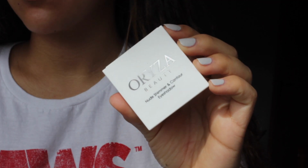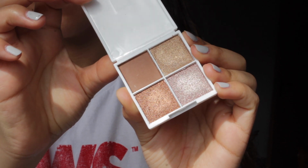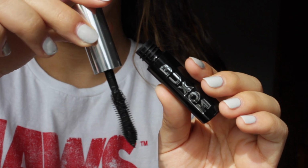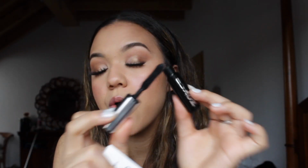So I got this eyeshadow palette from ORYZA, and it comes with 4 really nice shades, 1 matte brown shade and 3 shimmer shades. Here are the swatches. And the last thing that I got was a mascara from BUXOM. It comes with the fluffiest applicator, so I'm also excited to try that out. So now that you've seen the products that I got in my April 2020 IPSY Glam Bag, let's go ahead and get started. So I just washed my face, that's all I did to it.